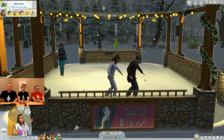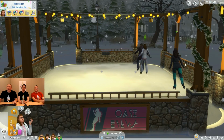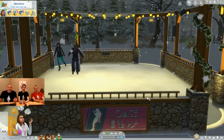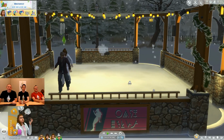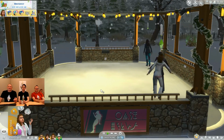Some of the new stuff we've added. So you can see the mom right now, she's sort of flying around here. She has a pretty good skating skill, whereas the dad and the teen are struggling a little. They're doing like the cha-cha skate, easing around. They don't want to fall. At least they're aligned. Yeah.